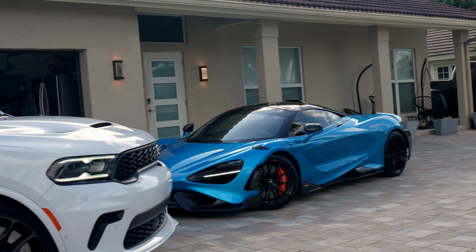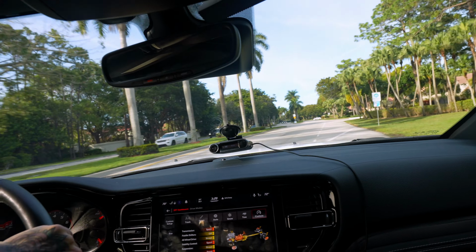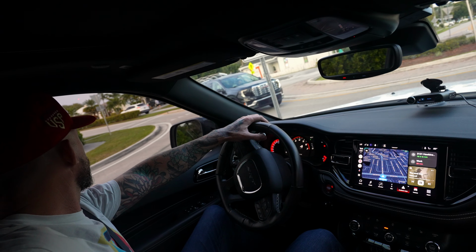It's the perfect complementary car to the McLaren 765 LT. It's not quite as fast, but it is exciting enough that I don't feel the huge step and downgrade when I get into this to drive around.